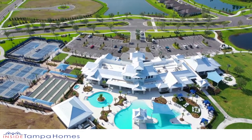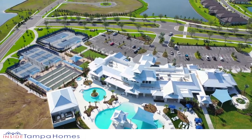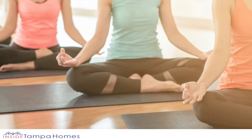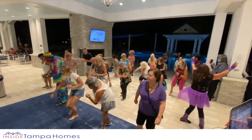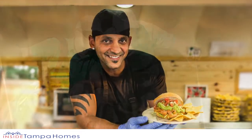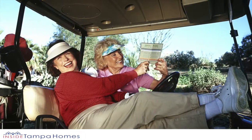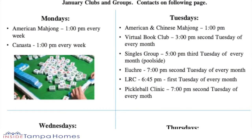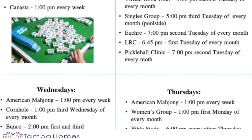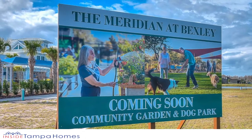Additional amenities include lighted bocce, pickleball, and tennis courts. A full-time on-site lifestyle director arranges exercise classes, parties, art classes, and weekly food trucks. Men's and women's golf leagues play on nearby courses. Ask about the wide range of clubs within the community covering every interest. A dog park and community garden are coming soon.